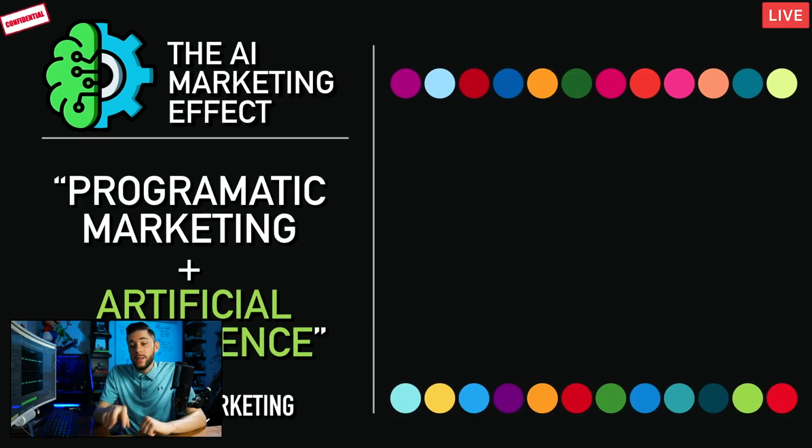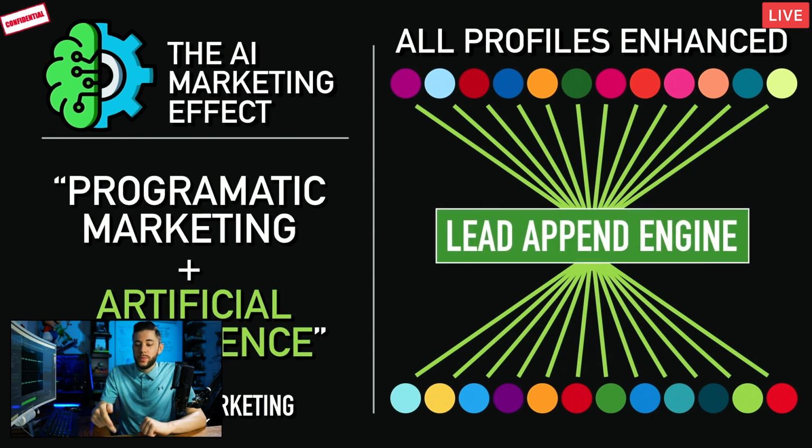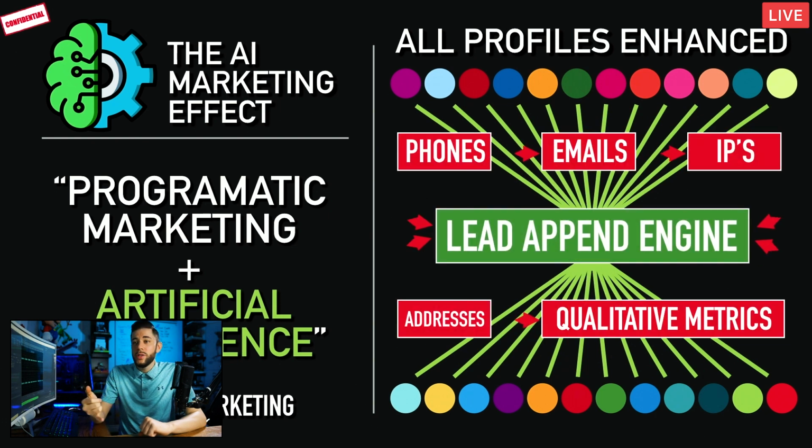Now look at what we do once we have that lead. All leads that are generated are going to get their profiles appended. We're going to get their phones, their emails, their IP addresses, their home addresses, and other qualitative metrics, and cross-reference and validate them for you. Because sometimes people don't give a good phone, or sometimes people only give an email. Well, we're able to cross-reference these and give you the best lead possible.